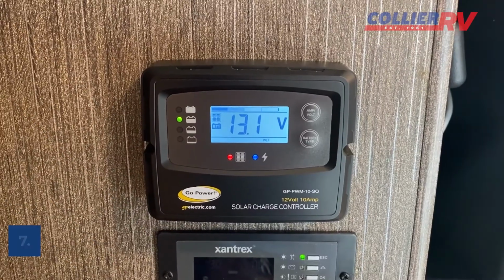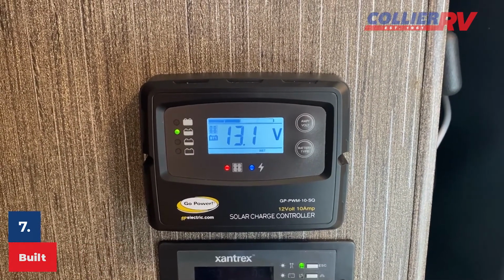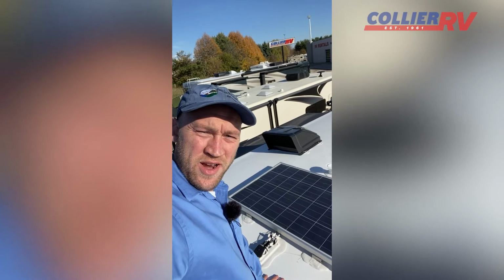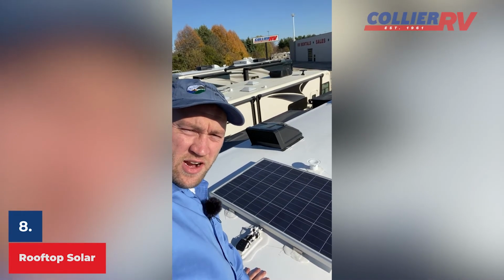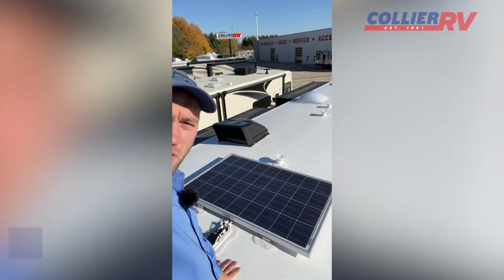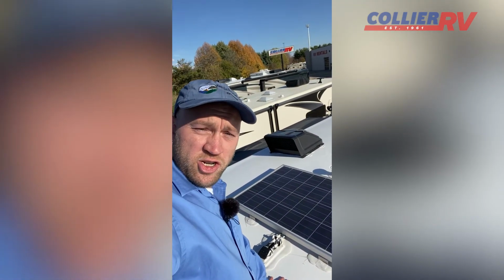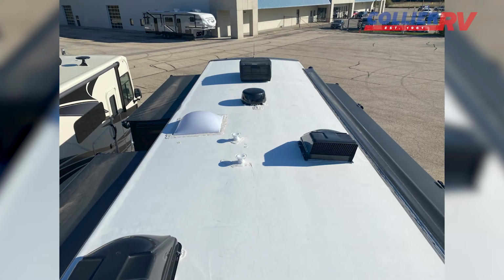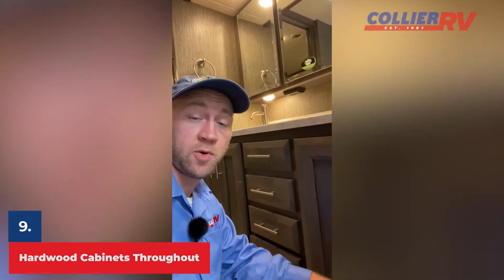Okay, this Thor Challenger comes with a rooftop solar panel. So you have a 100-watt panel up above. Hey everyone, up on the roof. Wanted to show you the solar panel that comes standard on your Thor Challenger. This is going to be a 100-watt panel. So that's going to help keep the batteries charged up, and it is upgradable if you wanted to do a bank of solar panels.